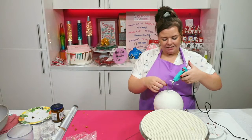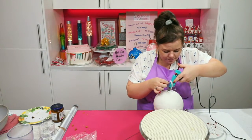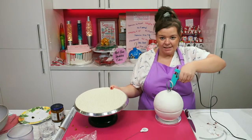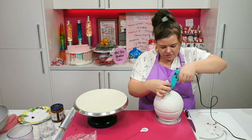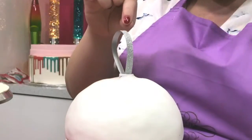Do you want to set that board up, so they can see that drum out the way? Oh, yeah. Sorry, guys. So I'm just putting a little bit down the back in here, just to make sure the ribbon is nice and glued.